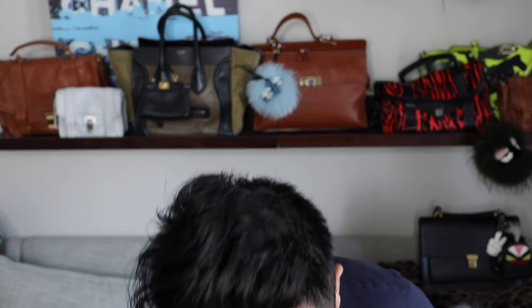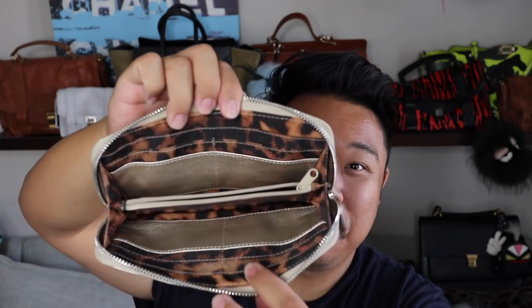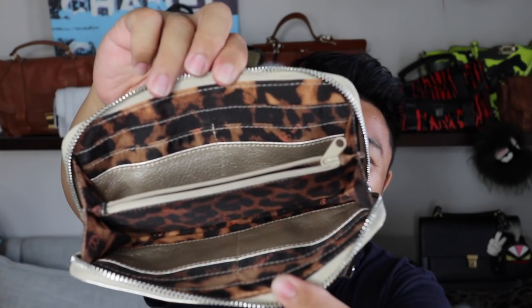Okay, so I'm going to start off with these smaller items first. The first one we have here is this really cute Bea Mikowski metallic gold wallet, and then you go inside, it's like bam, it's like Golden Girls. It's amazing. Look at that beautiful leopard print. This is such a cute wallet in such amazing condition as well.